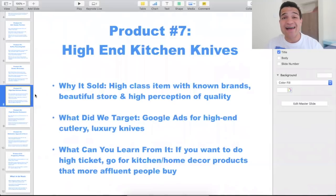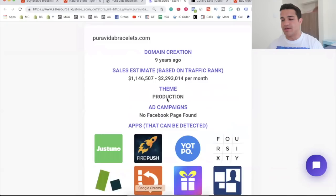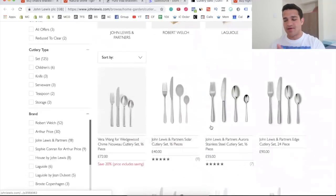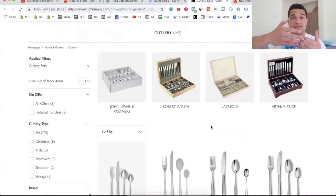Product number 7, high-end kitchen knives or Japanese kitchen knives. I'm not gonna show you any knives in this video because I don't want YouTube to take it down. But essentially, these are very, very expensive Japanese knives and they come in sets like that. So this is like a regular cutlery set, there's nothing harmful about this, but they come in these sets and they're these huge, massive Japanese knives that chefs use a lot to cut their stuff, and they're very, very expensive, like $300, $400 per knife, very high-end, very special knives.